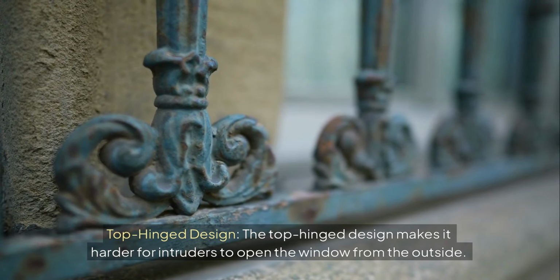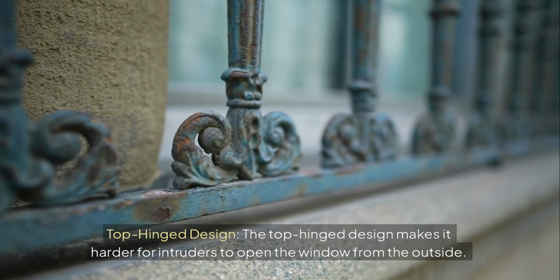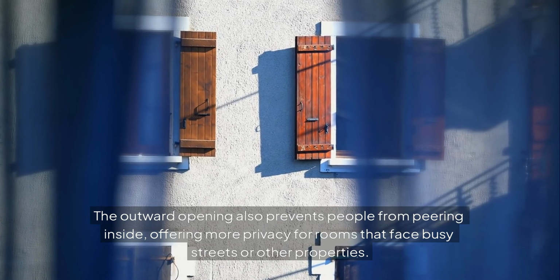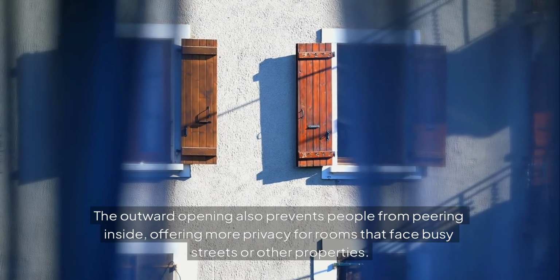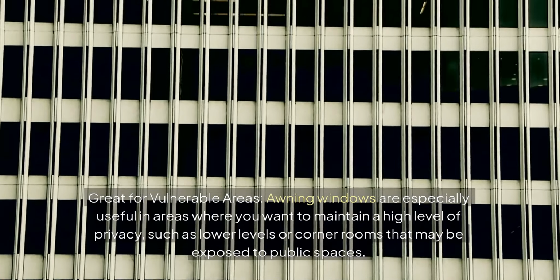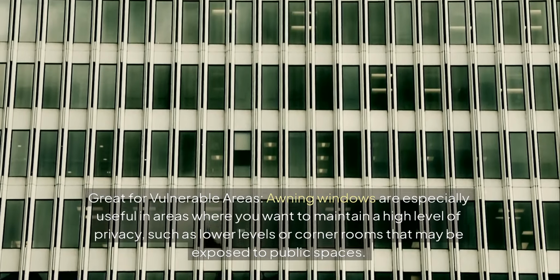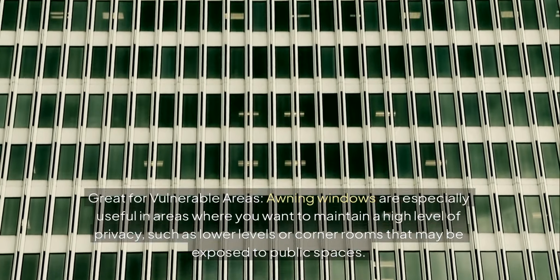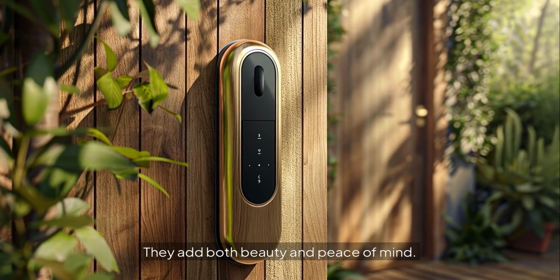Top hinged design. The top hinged design makes it harder for intruders to open the window from the outside. The outward opening also prevents people from peering inside, offering more privacy for rooms that face busy streets or other properties. Great for vulnerable areas. Awning windows are especially useful in areas where you want to maintain a high level of privacy, such as lower levels or corner rooms that may be exposed to public spaces. They add both beauty and peace of mind.